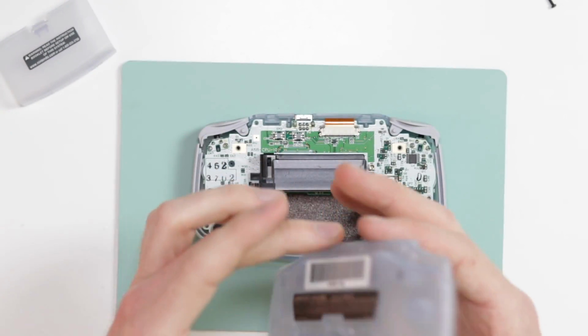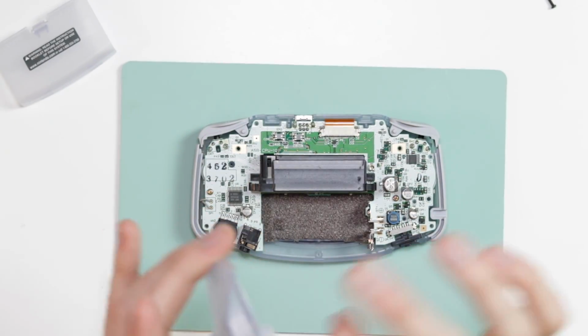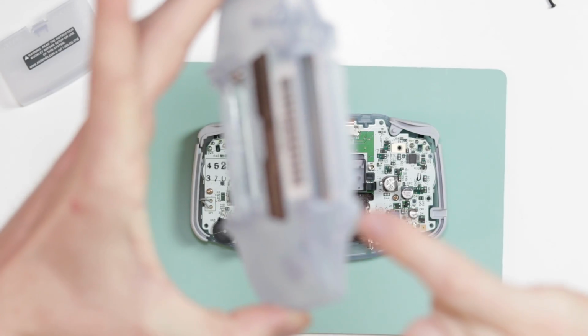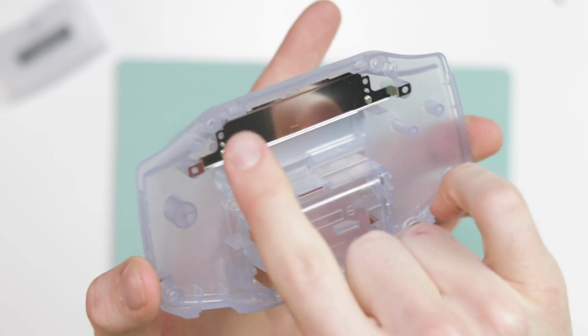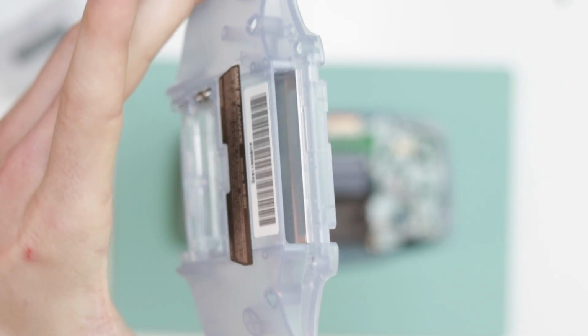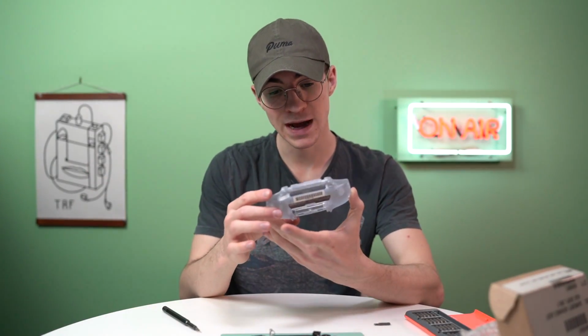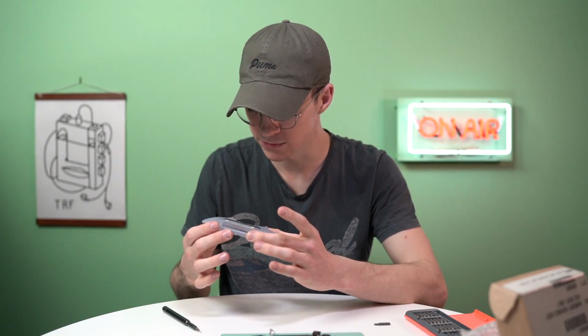Boom. Okay, right, immediate examination. Everything looks minty. One thing that is really, really fresh, and I'm not going to take it off because I just don't want to risk it, is this little metal shield in here. It usually gets really scratched up from games going in and out. Not on this one. Absolutely immaculate. So cool to see. Absolutely awesome.